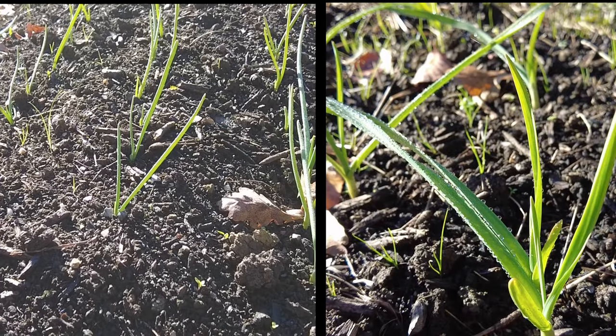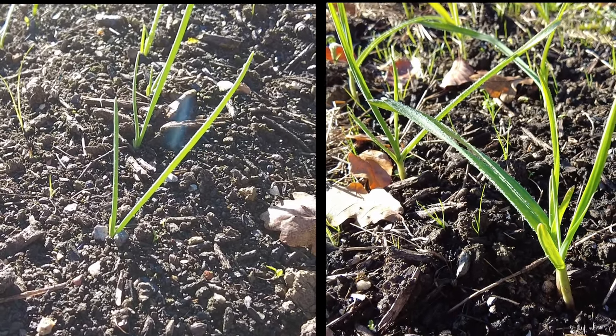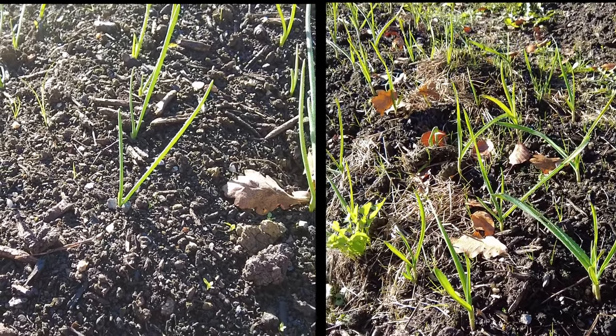Here's a little update on the onions and garlic that we already planted. We're a little bit afraid that they're already too big, but we'll see in the coming spring which of those will survive.